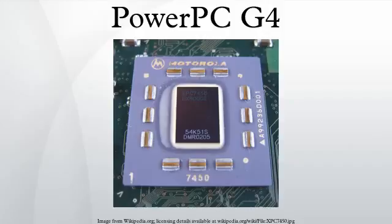PowerPC 7400. The PowerPC 7400 debuted in August 1999 and was the first processor to carry the G4 moniker. The chip operates at speeds ranging from 350 to 500 MHz and contains 10.5 million transistors, manufactured using Motorola's 0.20 micron HiP6 process. The die measures 83 mm² and features copper interconnects.